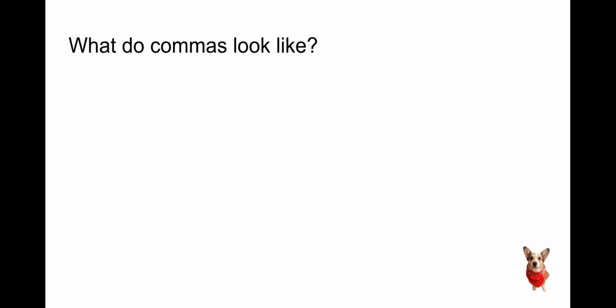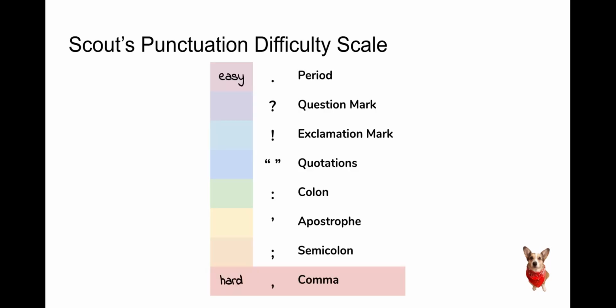Today, we're going to talk about commas in sentences. So, what do commas look like? You've seen commas before, pretty simple. You've used them before. They're not semicolons and they are not apostrophes. On Scout's punctuation difficulty scale, comma is the hardest one because they are so prevalent. They're everywhere, and it's hard to know what the rules are for commas.